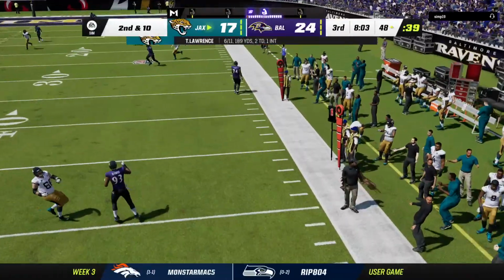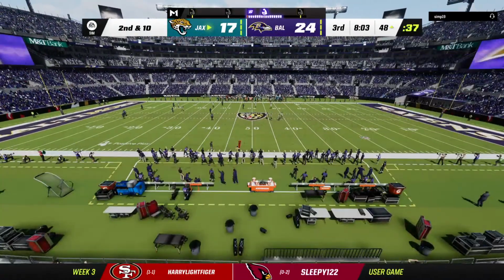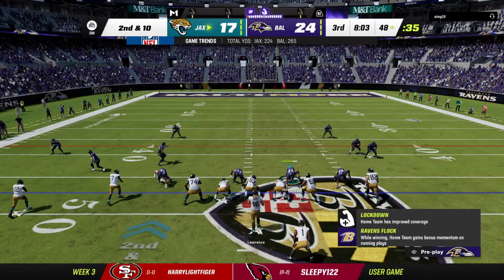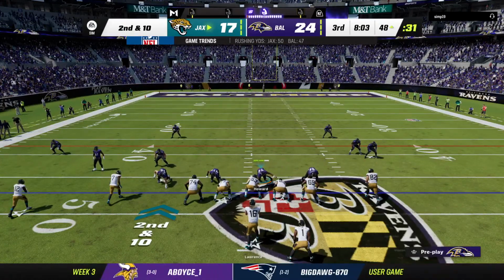Throwing to start the drive, but that one incomplete. That's tremendous field position that they were given following the turnover, but they've still got work to do to get to field goal range, and the coverage we're seeing isn't going to make it easy.